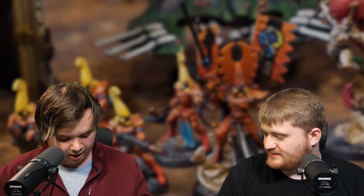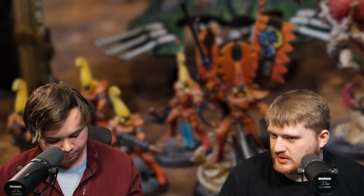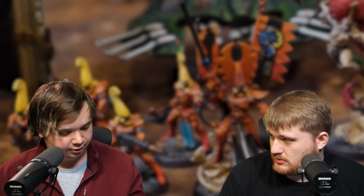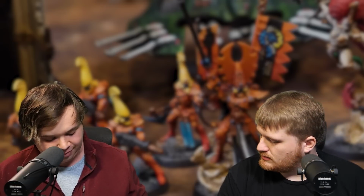It's wild. Okay, Lethal Surge. Once per turn, when a Ynnead unit from your army performs the Fade Back agile maneuver, that is, after I get shot, then I move, it can make a lethal surge move instead of a normal move. If it does, roll one D6 and add 1 to the result. That unit can then be moved that number of inches, but those models can be moved within engagement range of the enemy unit that just triggered the agile maneuver. So it is a blood surge that triggers off a token. Yes, but you can only move into units that shot at you.